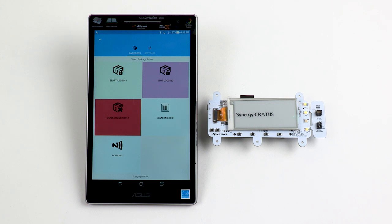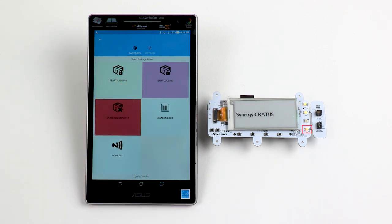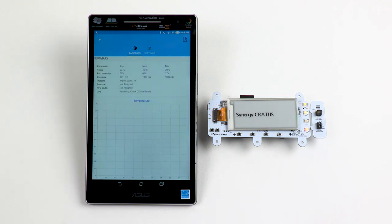Logging of environmental parameters for the connected device can be stopped by pressing the Stop Logging button. Once the button is pressed, LED 4 turns orange, indicating that logging has stopped. Concurrently, the mobile app will display Logging Disabled. To view logging data, press Stop Logging. The mobile app displays Fetching Log Record. Once finished, the parameter-specific data will be displayed in the form of a graph.